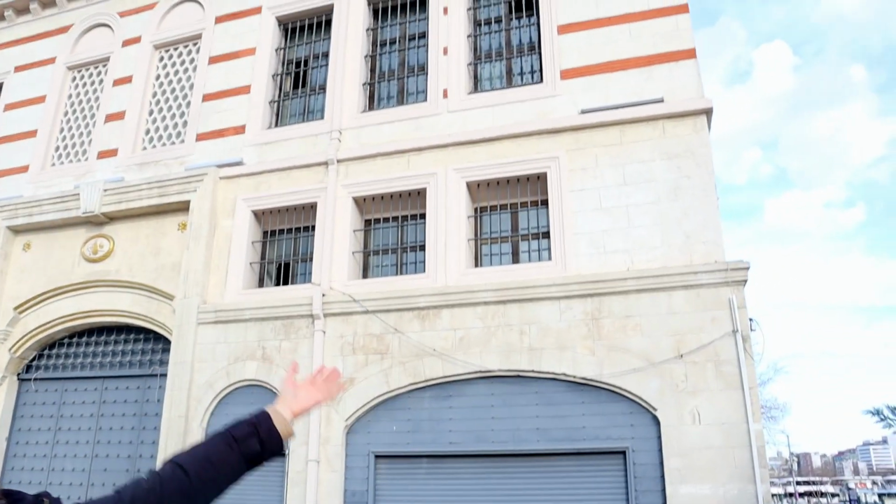Okay, now we're in front of the Zindan Han. Zindan Han is one of the biggest hans of its time. It's Western style. It was built in the 19th century and it was built by the Byzantine emperors.